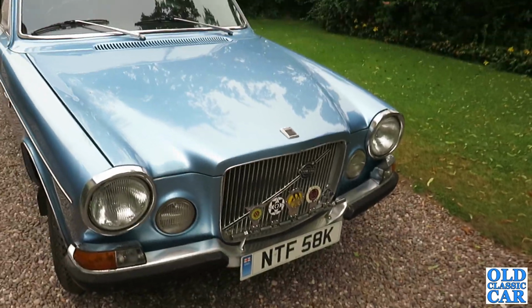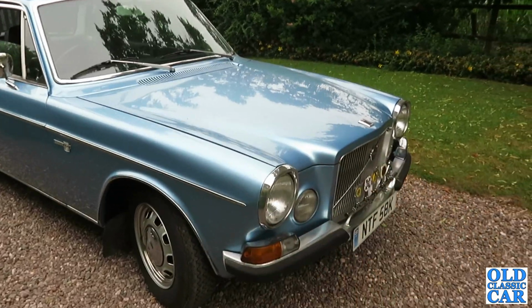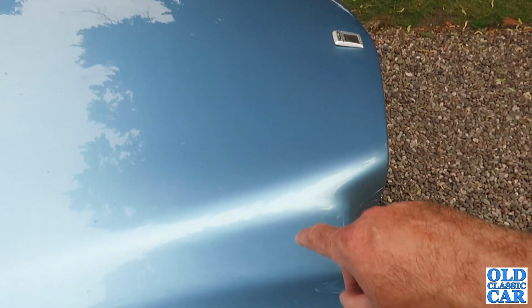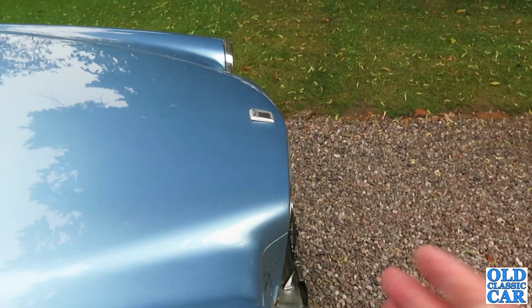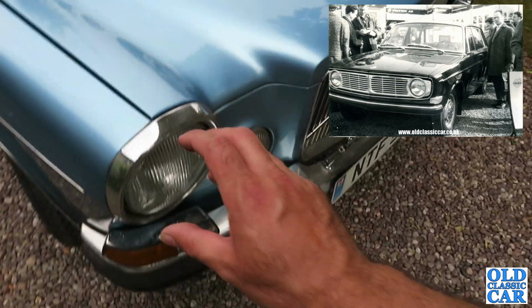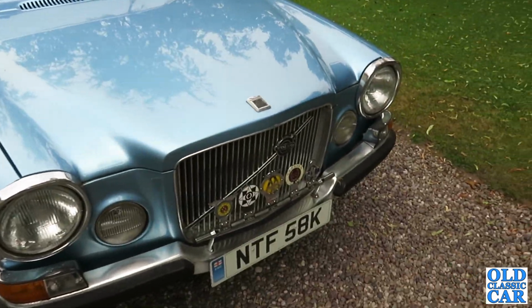I think it's quite a handsome looking car, and even though it's quite boxy, there are enough curves on it, I think, to make it quite acceptable. I like the way the front end comes out here. So you've got like a pronounced snout, whereas on the 140, the 144, etc., this goes straight across here. And you had various different styles of trim on the front, depending on the year of the 140. And the 164 did go through a few evolutions itself.